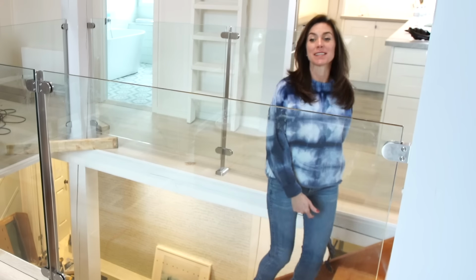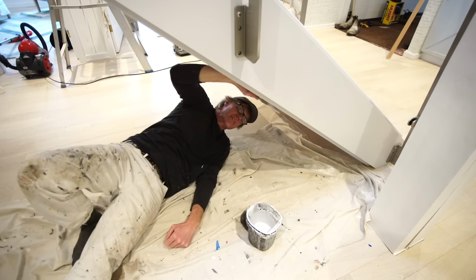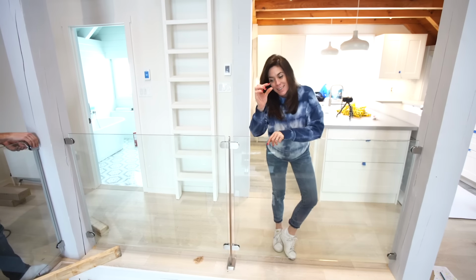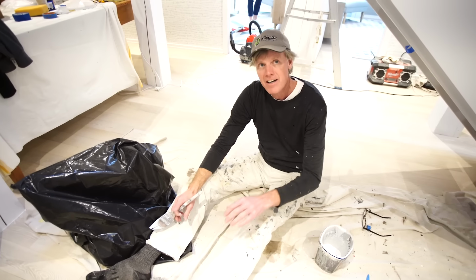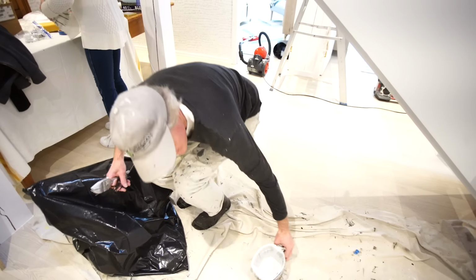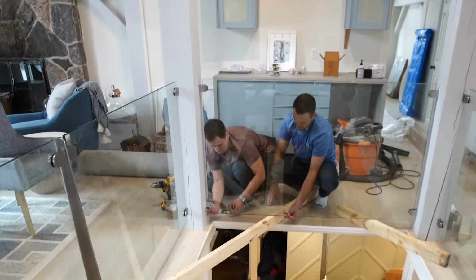This is the department of things that make me happy. We're still putting the finishing touches on the chalet so that I can show you those reveals. We are this close, but look at this. Done. That's Steve the painter. Steve always wants it to be all about him. Steve, it's not about you right now. It's about the glass guys. Don't leave. You're not done.